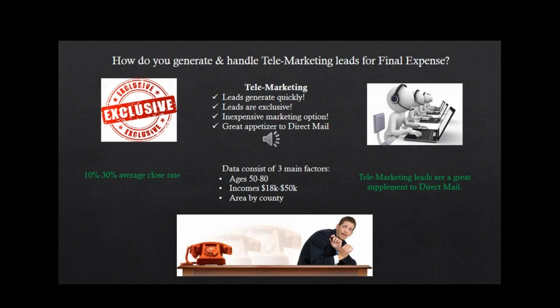But knowing that your close rate is 10 to 30% is basically going to allow you to determine how much income you want to make. So if I get 10 telemarketing leads and I close, let's say, 1 out of 10, the telemarketing lead cost is $16 per lead. Keep in mind that this close rate is also just about the same for the avatar leads, which are a little less expensive than telemarketing. But let's just say we're doing telemarketing. So we get 10 telemarketing leads at $16 apiece, $160.